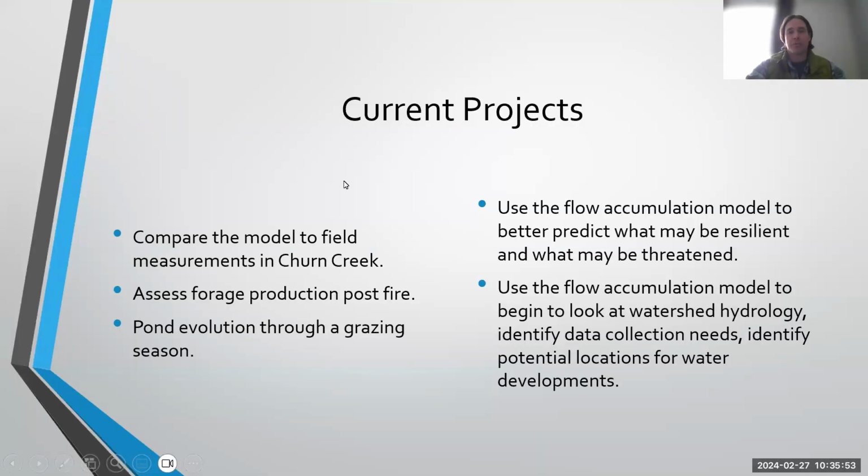Our current projects that we're working on. So we're working within Churn Creek with some grad students from BCIT, as well as Friends of Churn Creek, who have piezometers installed in many of the wetlands out there, and identifying how our flow accumulation lines show up or are usable to identify which ponds are reliable. And so we overlay the flow accumulation model with the field data that they have with the piezometers to see if there's any patterns that we can find.